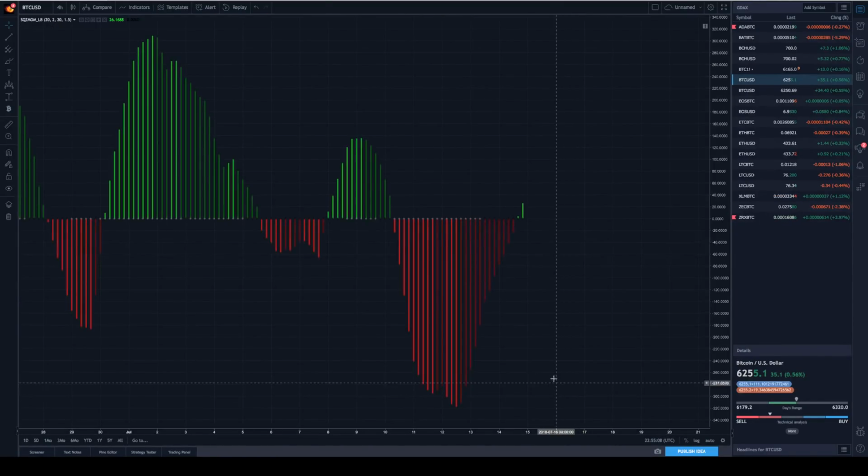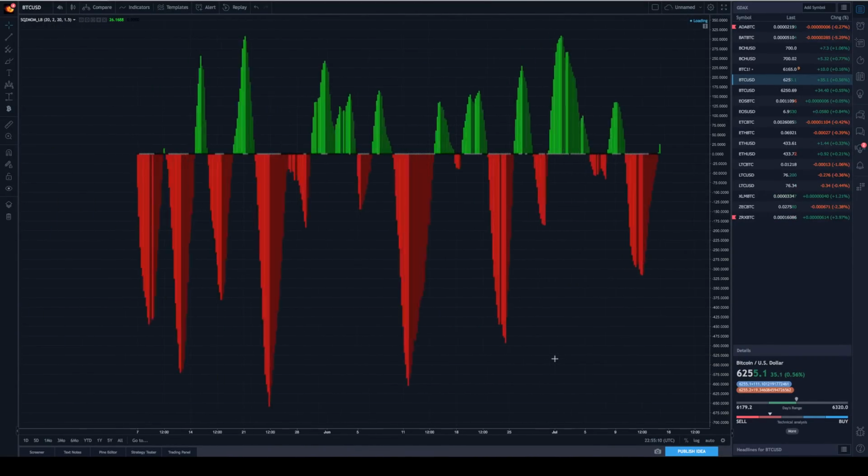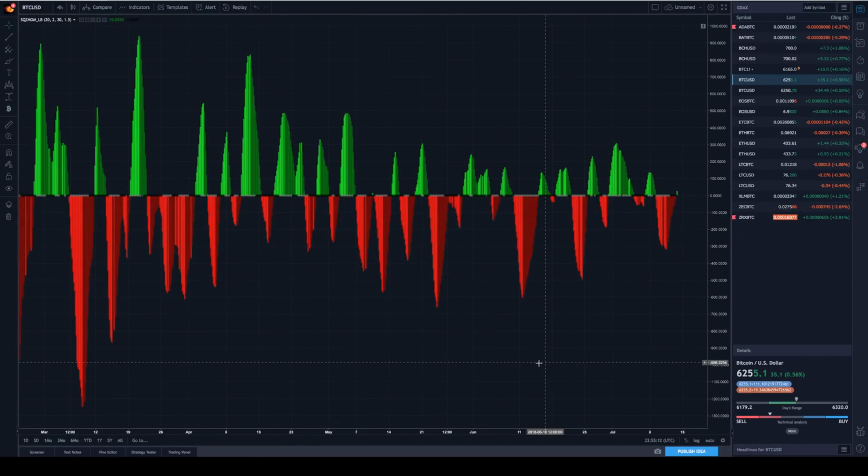I did want to bring up our squeeze momentum here. This goes back, I want to go back basically to April. We basically see when we had our bullish spikes, we had some really nice ones back here. This was the end of March. This was heading into April. Real nice bull action here.